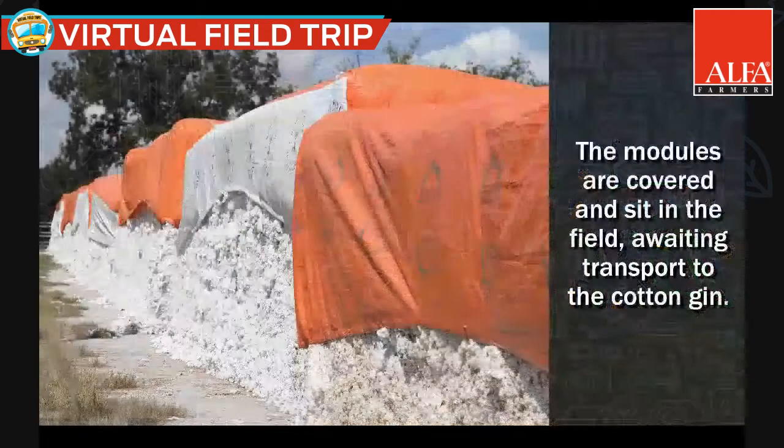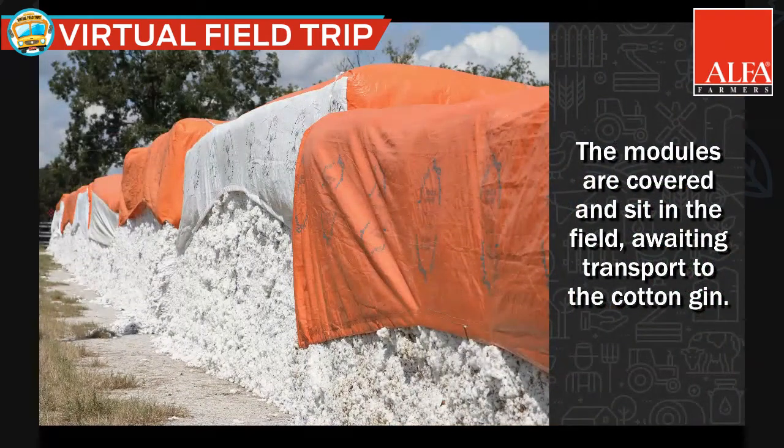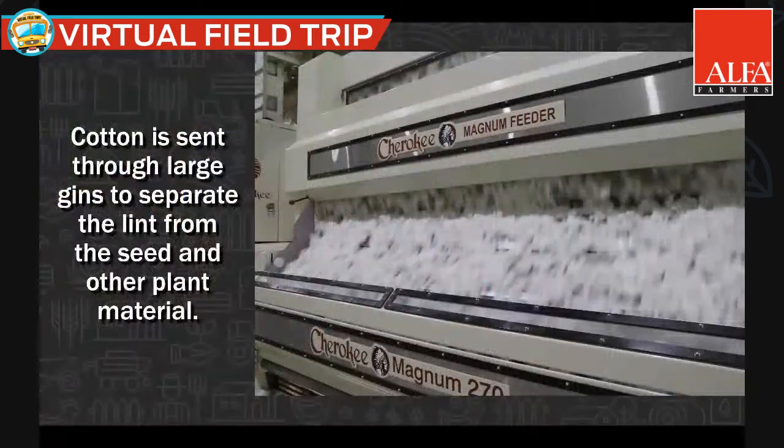And then once that bowl buggy's empty, it turns around and comes straight back to the cotton picker to catch the next load. After we build the module, we put a tarp on top of it to protect it from the elements, and we call the gin and let them know that we have some modules ready, and they send a truck to come pick it up.